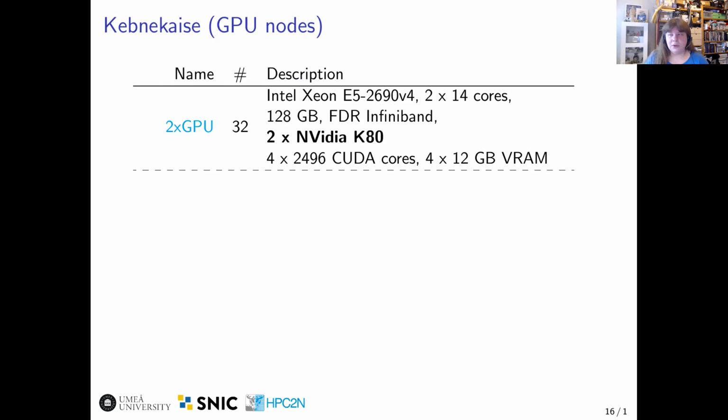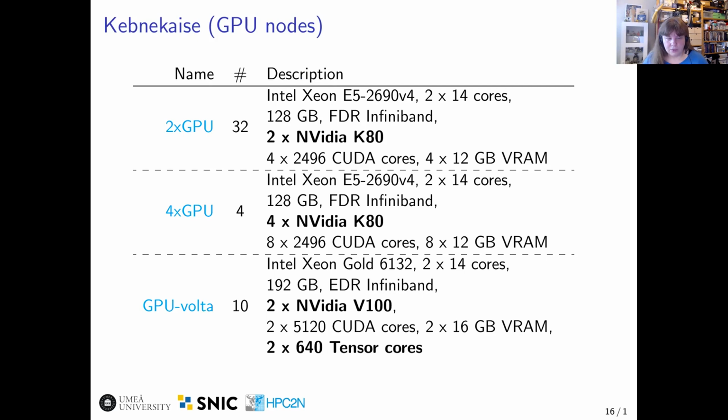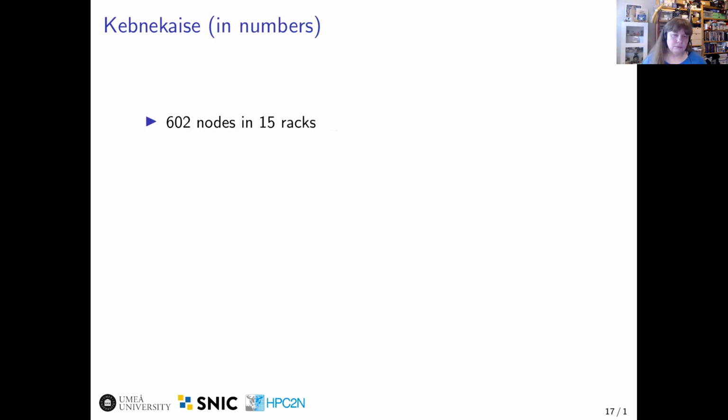So aside from these CPU nodes, we also have GPU nodes. We have mainly the K80 nodes from NVIDIA, and we have 32 nodes that each have 2 K80 GPU engines on them. And then we have 4 that have 4 on each one. These sit on Broadwell nodes. And then we have the newer ones. We only have 10 of those, the NVIDIA V100 nodes or the Volta nodes. Those sit on Skylake nodes, and as you can see, aside from CUDA cores, they also have tensor cores. So they are popular with people who run various deep learning and machine learning, but also with other people. So there can be quite some wait for those.